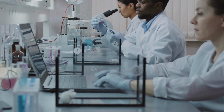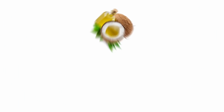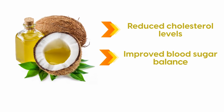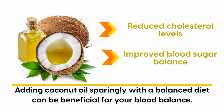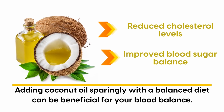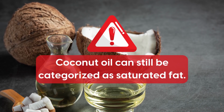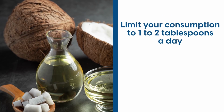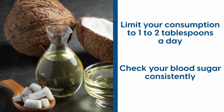Another experiment on diabetic rats explored these findings a little further and suggested that consuming coconut oil reduced cholesterol levels and improved blood sugar balance. Overall, this suggests that adding coconut oil sparingly with a balanced diet can be beneficial for your blood balance. However, experts note that coconut oil can still be categorized as saturated fat. The key is to limit your consumption to 1 to 2 tablespoons a day and check your blood sugar consistently.